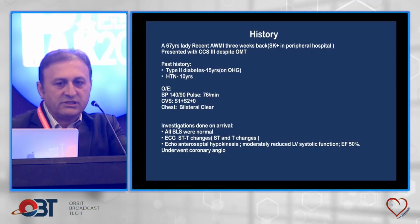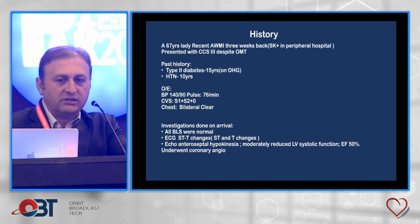The case which I'm going to present and share with you is titled "When All Options Are Lost, One Still Remains: How to Tackle Large Coronary Artery Perforation When Wire Is Not in Place." I have no disclosures. This is a 66-year-old lady who had a recent inferior wall MI. She was given thrombolytics in the periphery and was due to angina. She was referred to us.